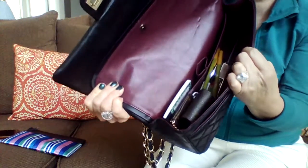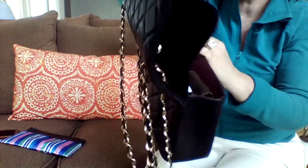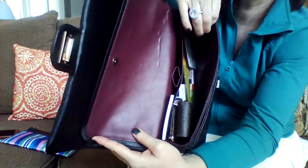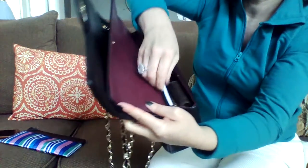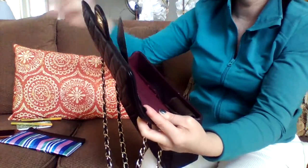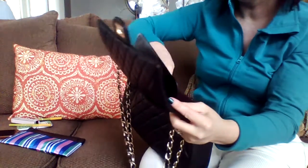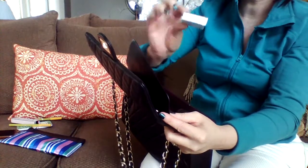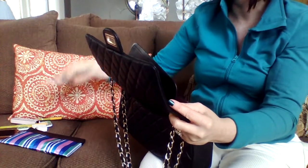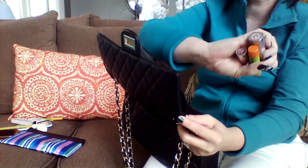The main compartment, not a lot of room. So I have minimized what I take with me. And I've gotten used to not having that much stuff in my bag because I've been using this so much. So I have a notebook, a couple of ink pens, roll-on perfume, dental floss, never leave home without it, my Avon name badge, chapstick, and 2 Avon lipsticks.